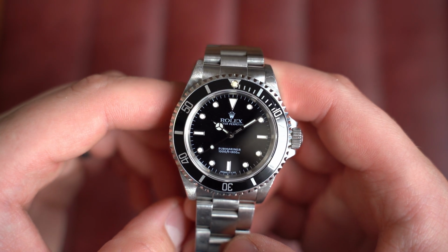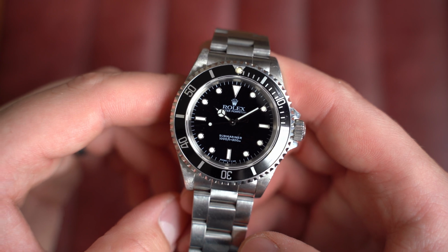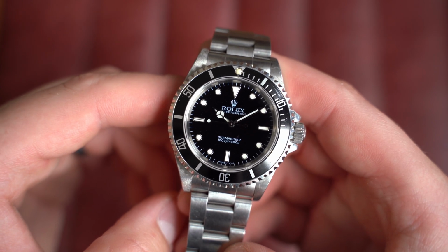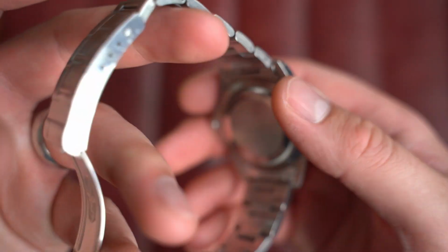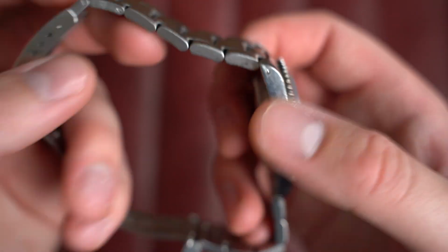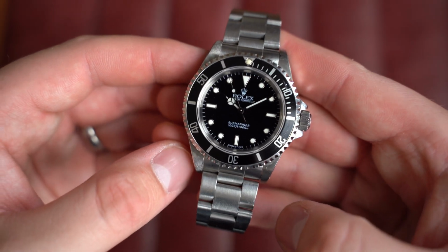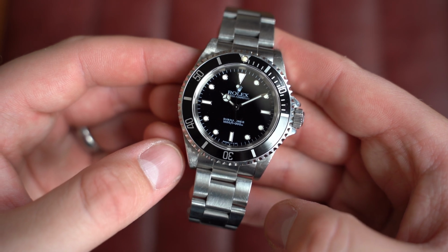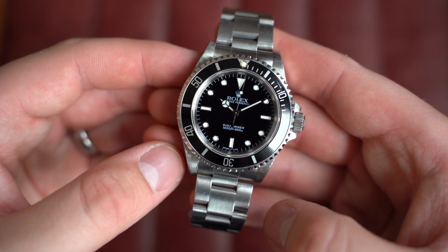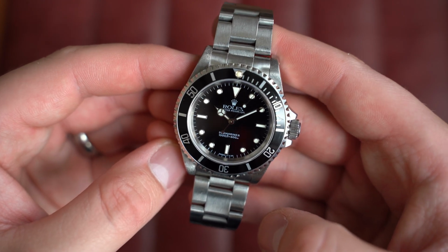This is the Rolex Submariner no date two-liner, as it's often referred to. This is a 14060 reference, and inside is the automatic Rolex Caliber 3000. Now this watch is from July 1997 with its paperwork. It doesn't come with its original box, unfortunately, but it does have its original paperwork, which is always nice, and obviously boxes are period generic, so you could always buy a box online and all of a sudden you've got box and paperwork.